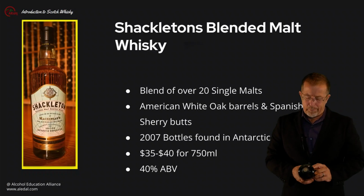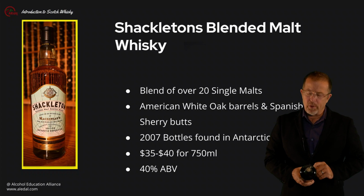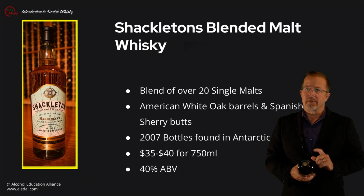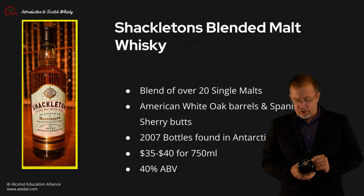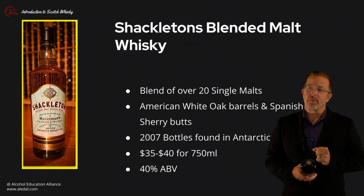All right, and we also have a blended malt whiskey. This is inspired by the whiskey of choice that Sir Ernest Shackleton had to accompany his 1907 expedition to the South Pole. They had 25 cases of this that went with them, the rare old Highland malt, which was specifically constructed at a 47.3% ABV so that it wouldn't freeze.